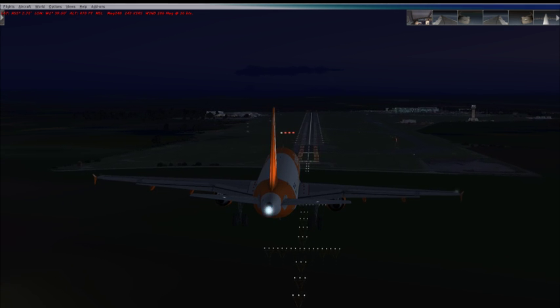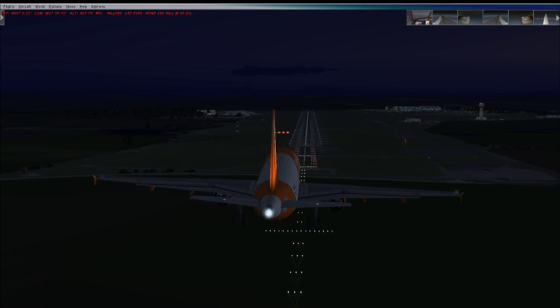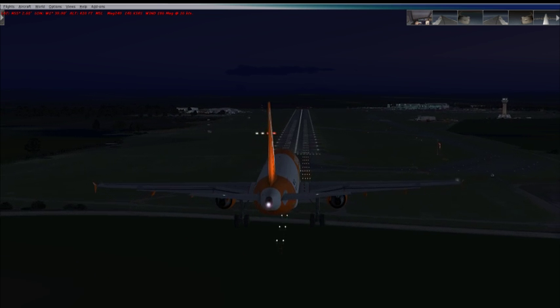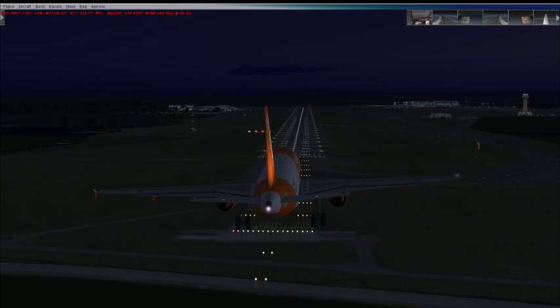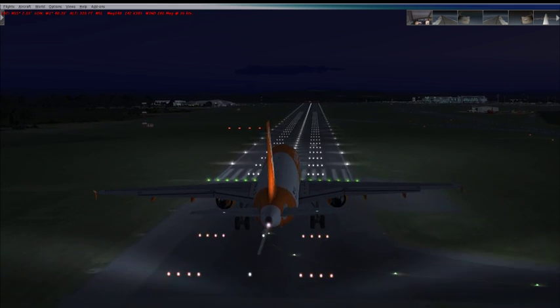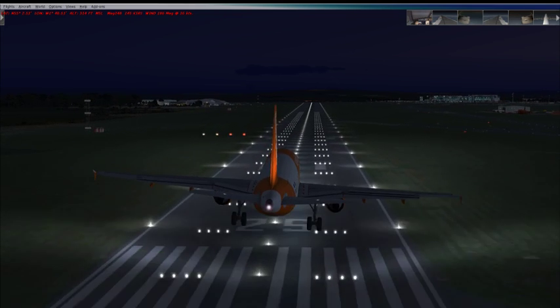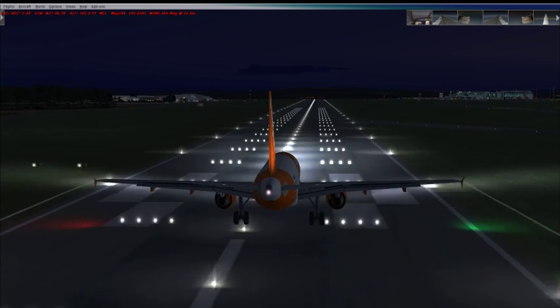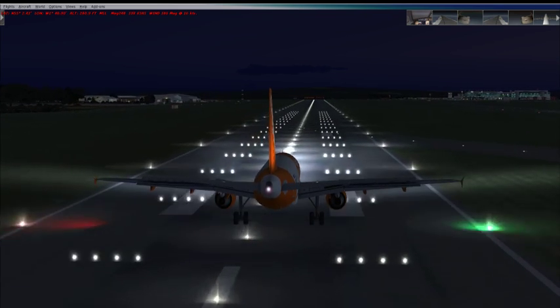Okay, crosswinds are at 16 knots now. And the aircraft stabilised itself, so... Whoa, that was a bit of a destabilisation. There we go, we're down. Bit of a firm touchdown.